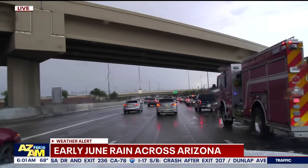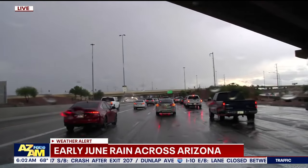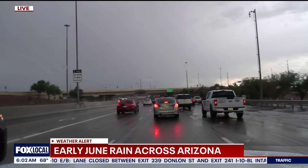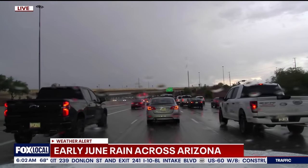Good morning, guys. Yeah, we've been driving around for several hours now, taking a look at different areas of the valley. You can see what it looks like right now. We're not quite at a standstill, but there is some heavier traffic now as we approach some of the working hours of the morning. Right now we're at the 101 East, approaching the 51. Still fairly steady rain, not nearly as much as it was earlier, but the roads are definitely very slick.